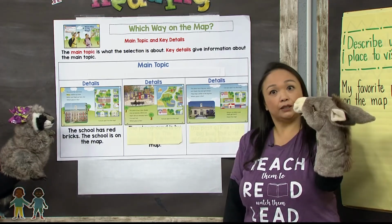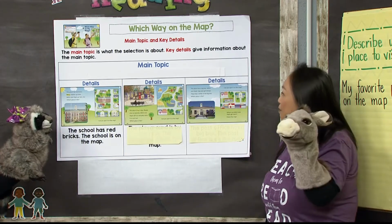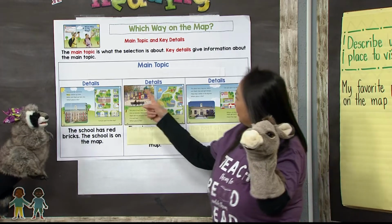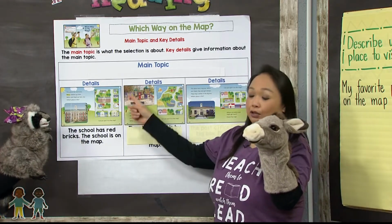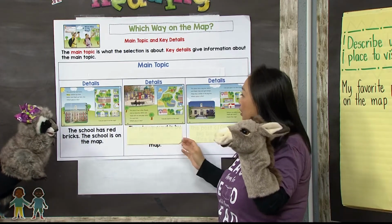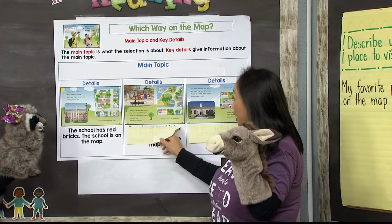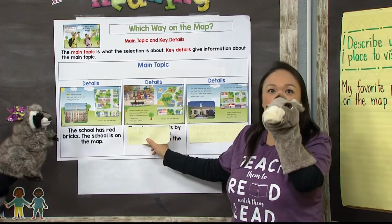Do you know what it was? It's a playground. It looks like my school. It does. It didn't even tell us, but were you guys looking at the details on the picture? It's a playground. And where's the playground? Do you guys remember? It was by the lake.